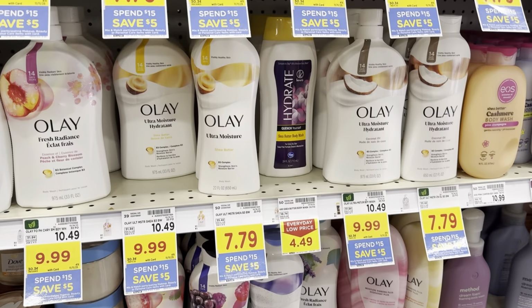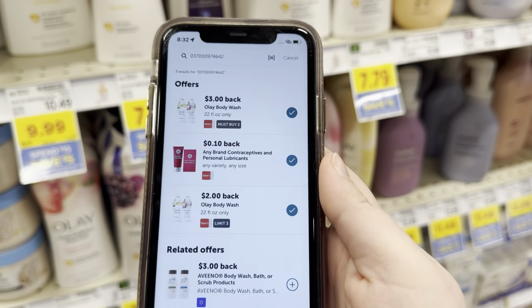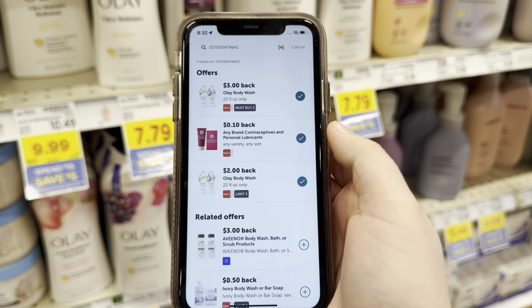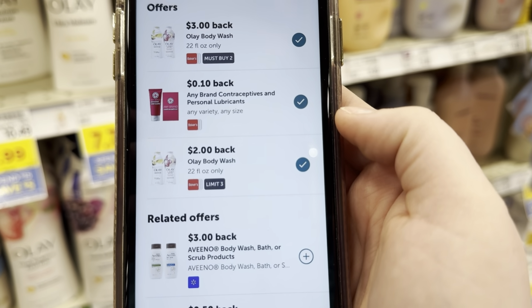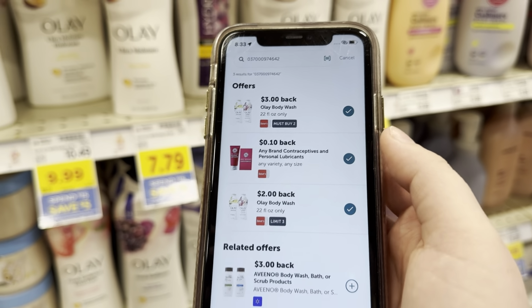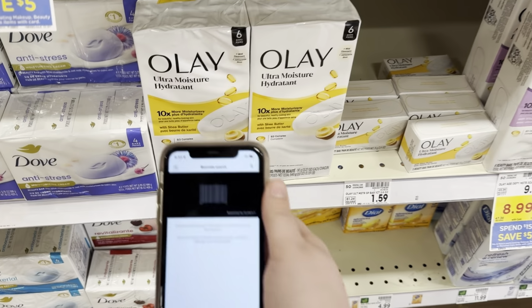So the first items I'm going to grab are 2 of the Olay body washes. Now we have a couple different rebates attaching to this. We have a $3 off of 2. We have a $2 off of each one, so we'll get $4 total there. And then this 10-cent any brand contraceptives or personal lubricants is attaching. So let's see, 1, 2, 3, 4 rebates here. So that's pretty nice. So yeah, I'm going to grab 2 of those, and then I'm going to grab 2, where'd they go? Here they are, of the Olay bars.